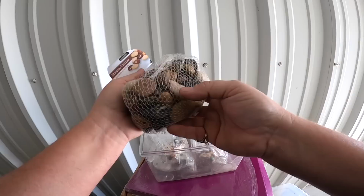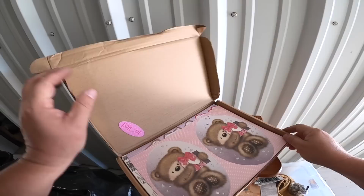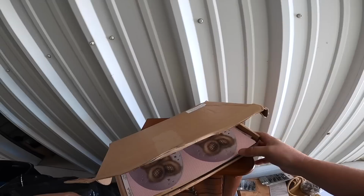Got some rocks. A bag of rocks. I bought a storage locker and found a bag of rocks. And nobody watched my video about it. Alright, more paper. This is cool. It's good. I mean, it's a little silly stuff, but I'll take it.